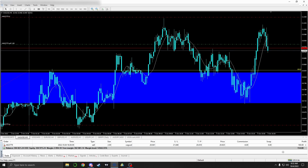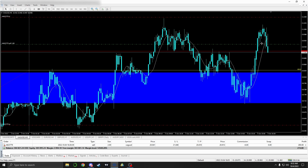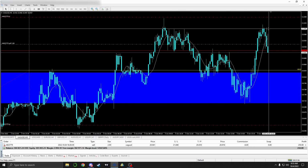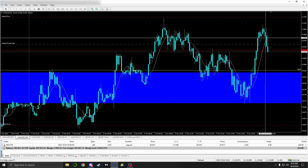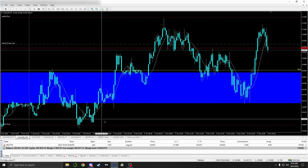Alright, guys, I'm coming at you with the first trade of the third week on the account. It's going to be on silver. I'm going to take a small term short just because I saw it come down. It broke this low right here, and then it came up and tested the high. It failed to break the high, so I expected it to come back down and test this low, potentially this low.